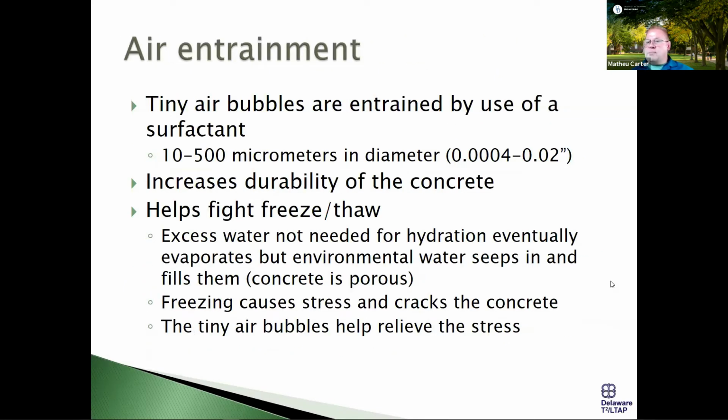Air entrainment is another factor that I alluded to earlier. So, these are tiny bubbles, right? They're bubbles that are intentionally intended to get in the mix. This is something we very much want in external concrete. In interior concrete, if you were doing, for example, a warehouse floor in an enclosed climate-controlled building, you're not as interested in this.